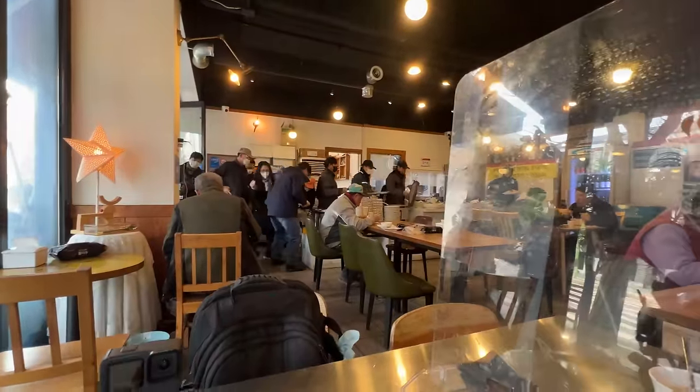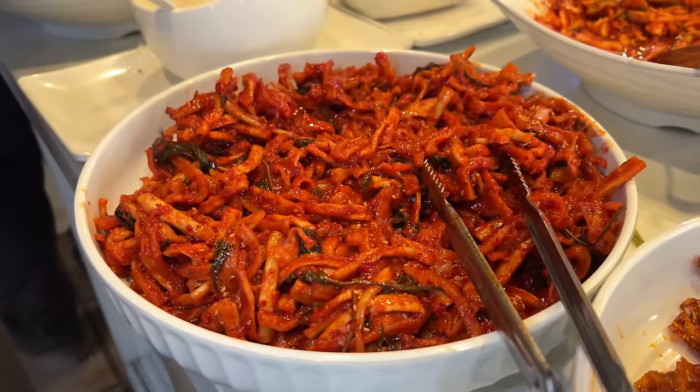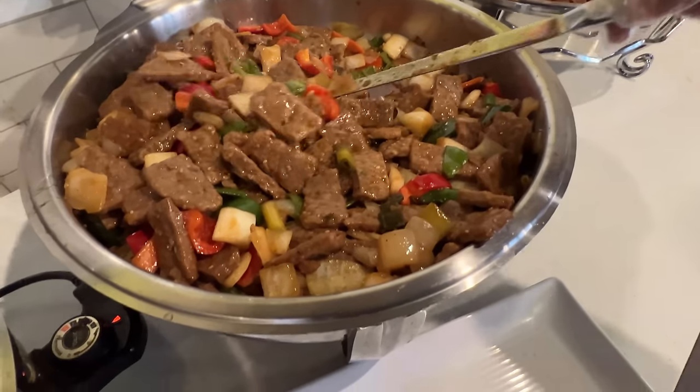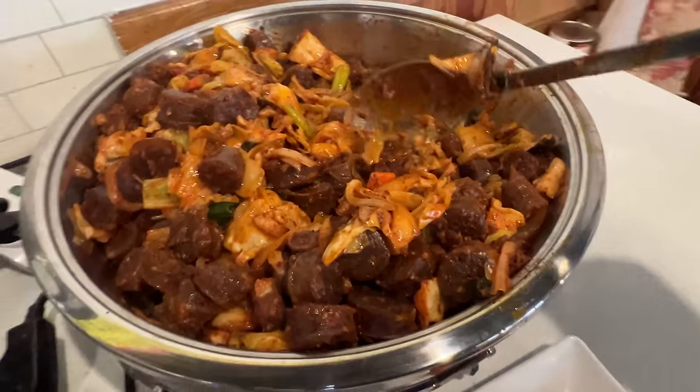This is definitely a little local seafood. If I came later, I don't think I could grab seconds. All right, round two. This looks like spicy pepper beef and cabbage and blood sausage.